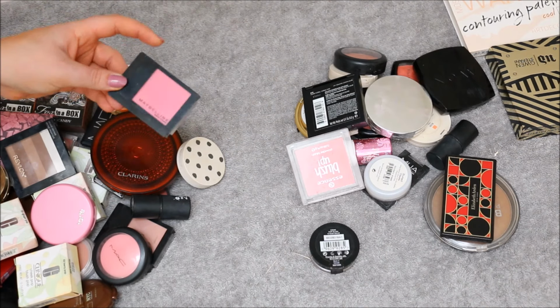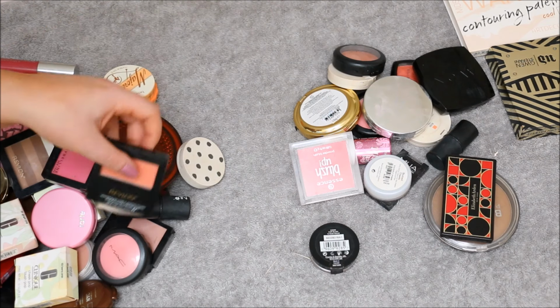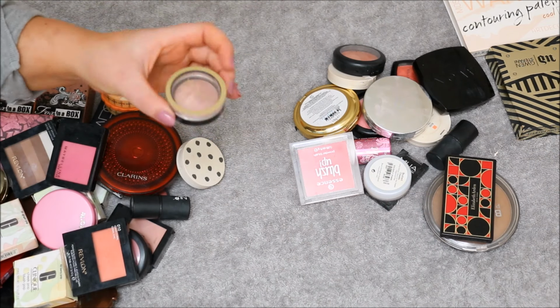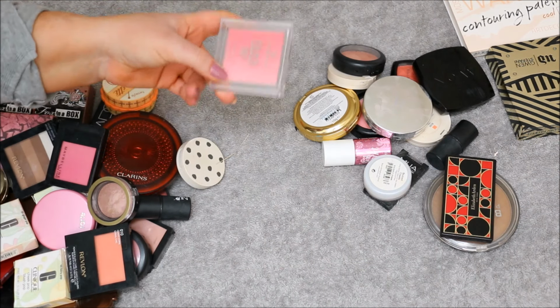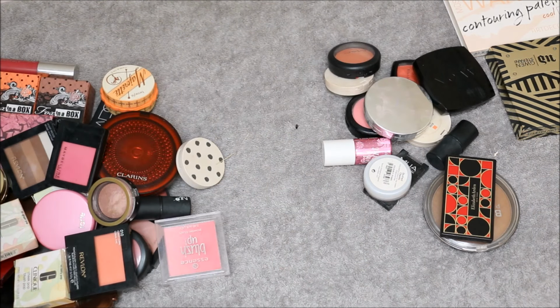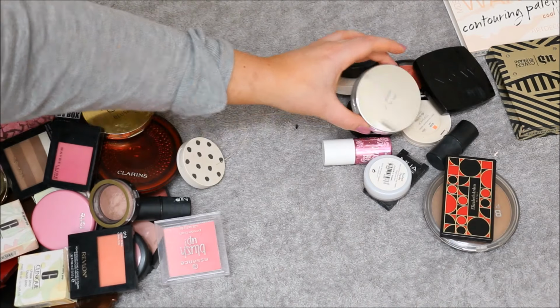This bright pink Maybelline blush can stay. This Revlon coral blush is really lovely. The Max Factor Cream Puff blush I really like. Same goes for that Essence one. I really like this Primark blush actually. It's a really nice kind of bright pink colour. That can stay.